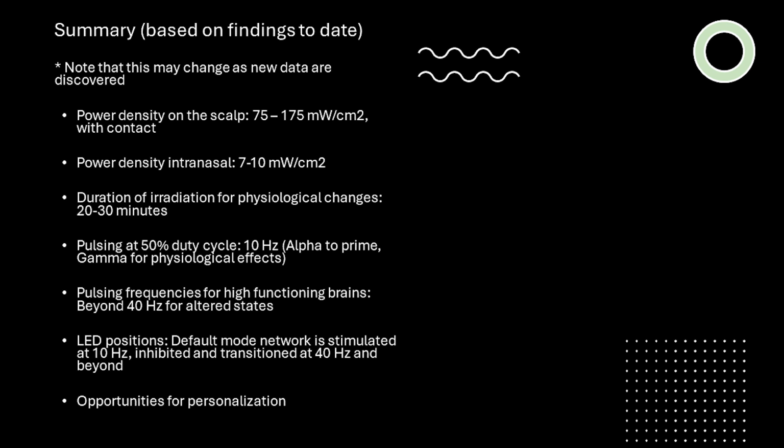And the alpha seems to be, remember I said transitioning the microtubules, so it's causing some kind of transition. It allows you to prime. It's like priming the brain. I remember some of the neurofeedback practitioners telling me that neurofeedback seems to work better when we prime the brain with photobiomodulation at 10 hertz. I don't know what your experiences are, but maybe this helps get better outcomes from neurofeedback.